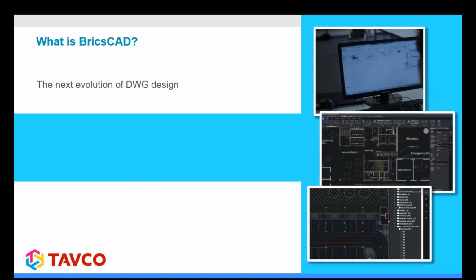So obviously we are a little biased here, and we think that BricsCAD is certainly part of that plan that can make that happen. And so if you're not familiar, let me just give you a little background here on what BricsCAD is. It's a CAD software, looks and feels just like AutoCAD. And I think that some folks will find that shocking, but I'm telling you, it's basically the same program.